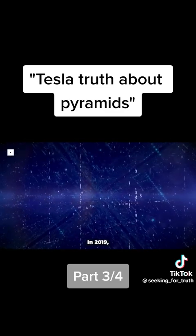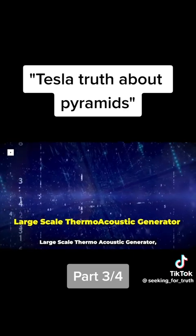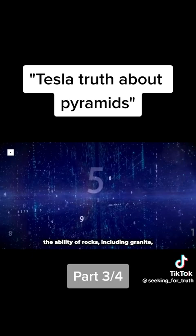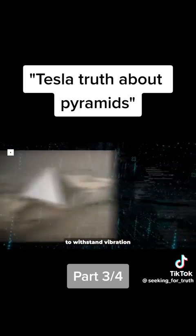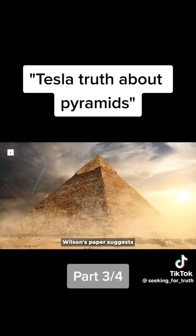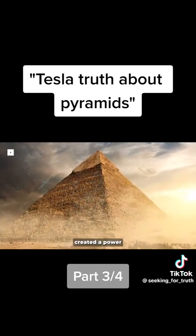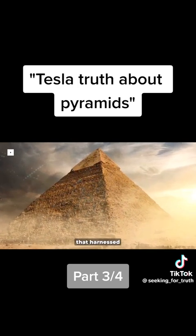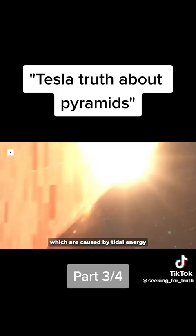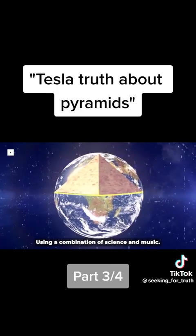In 2019, Eric Wilson published a paper titled Large-Scale Thermoacoustic Generator, which describes the ability of rocks, including granite, to withstand vibration and allow electrons to move through them and up to the surface. Wilson's paper suggests that the ancient builders of the Great Pyramid created a power-generating machine that harnessed the natural vibrations of the Earth, which are caused by tidal energy from the moon's gravity, using a combination of science and music.